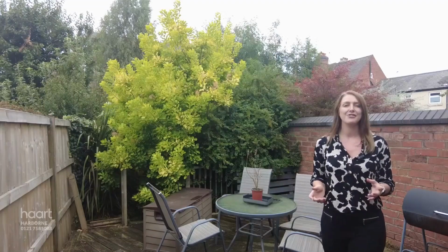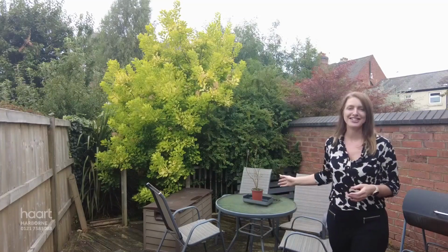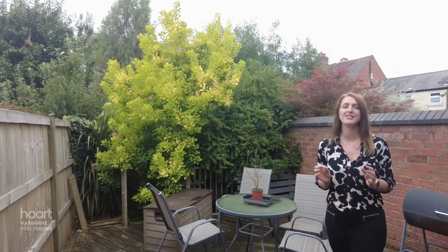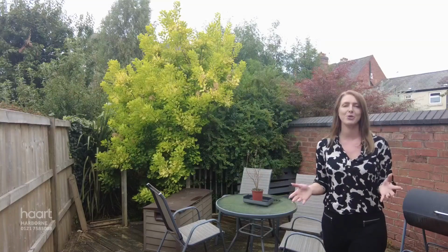Now, I mentioned the need for a little bit of TLC, and here in the garden it's clear that it needs it the most, but this will be wonderful once it's completed. Now, as for the location, Greenfield Road is a desirable road. It's in the centre of Harborne, so you have everything on the doorstep that you could possibly need.